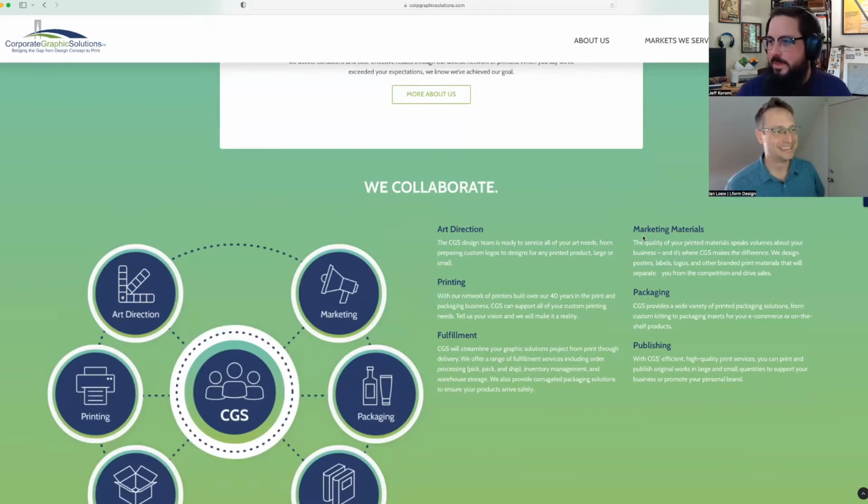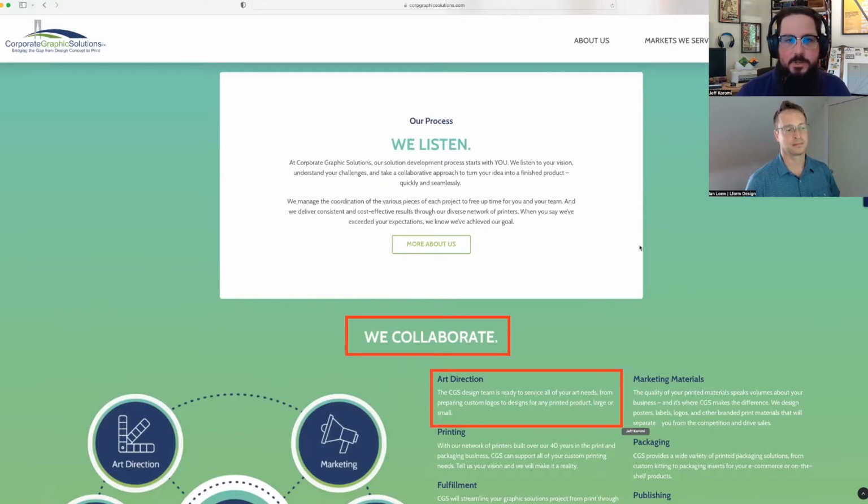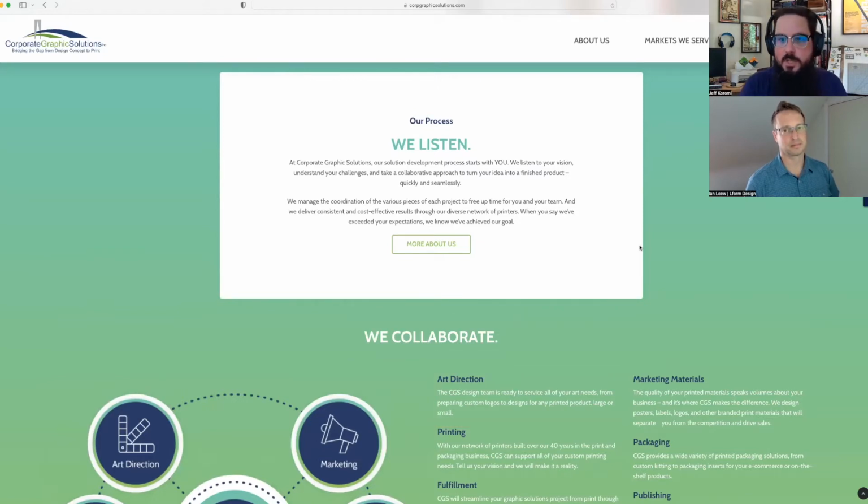Yeah. So this area, I think you've misinterpreted it. If you actually read the text, and this is something the headline up here, instead of we collaborate, I think it makes sense that you kind of confuse this. So their art direction is their team, their internal design team. What the intention of this section is, here's the extra support services that we can support you with. But that's a really great indication that we're going through and scrolling this very quickly.